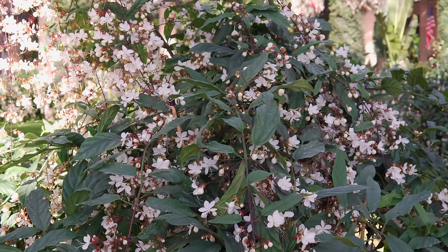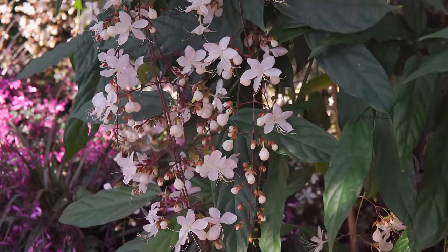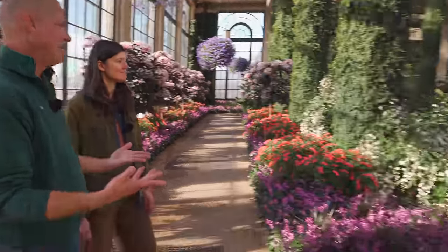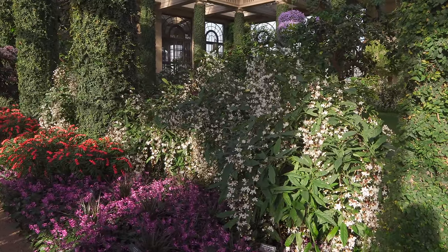And this is a plant that, again, I was looking at in Florida myself. A little too cold down there for them. They start to lose some of their foliage. But here at Longwood, with the warmth of the conservatory, I think even Floridians would come and be impressed by what these are looking like.